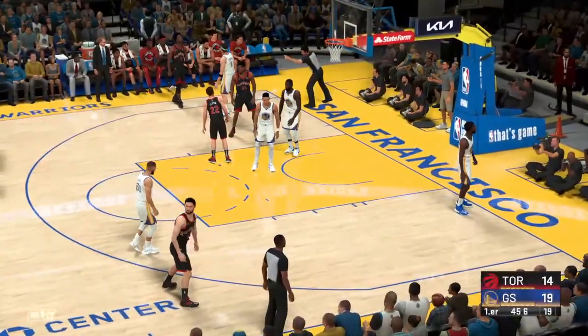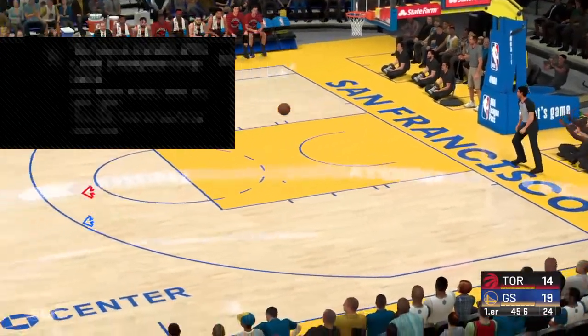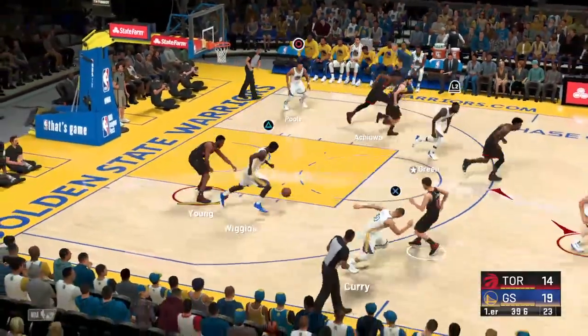Toronto turns it over again. No clue where that pass was going. That is a brutal turnover. Warriors leading by 5. To the paint. Poole kicks to Green. Young with the steal.